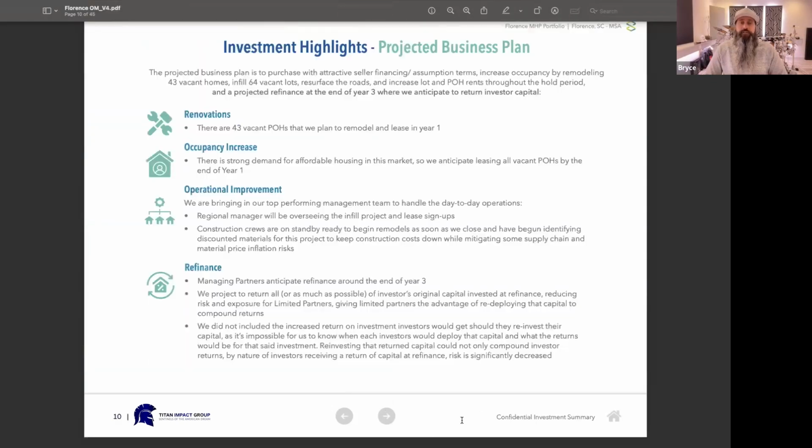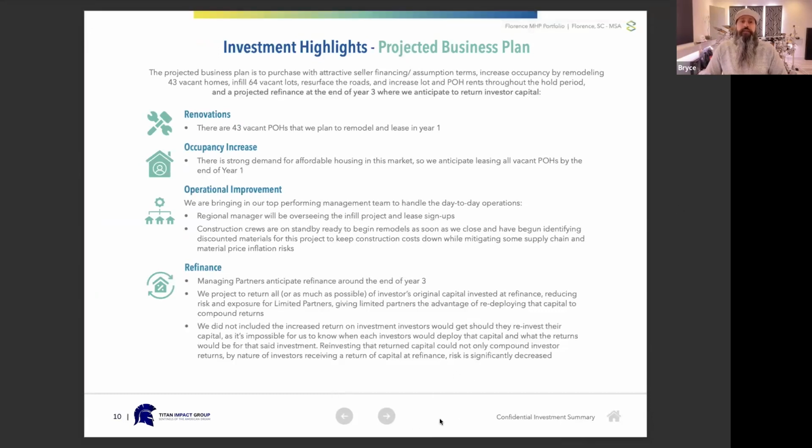So let's go over some of the investment highlights here. The projected business plan is to purchase with attractive seller financing and an acquisition loan, and increase the occupancy by remodeling 43 vacant homes, infilling 64 vacant lots, resurfacing the roads, and increasing the lot and park-owned home rents through the hold period. We project a refinance at the end of year 3 or end of year 2, based off which of the underwriting models we go with, where we anticipate returning investor capital.